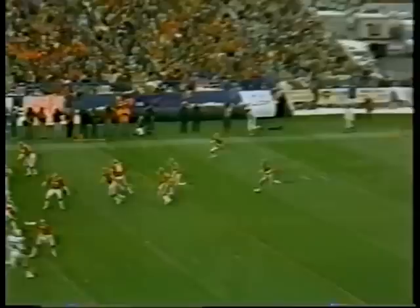Short this time to Johnson. Vance Johnson down at the 29-yard line. Not Van Johnson, but Vance Johnson.